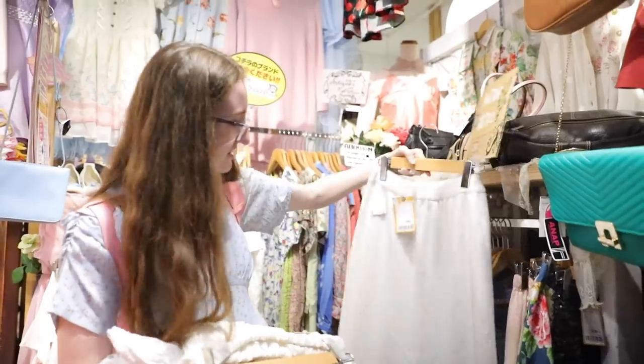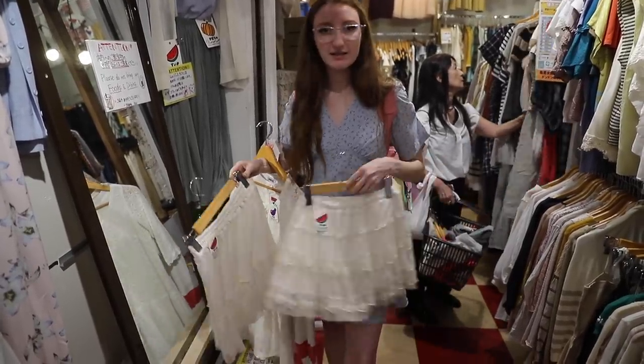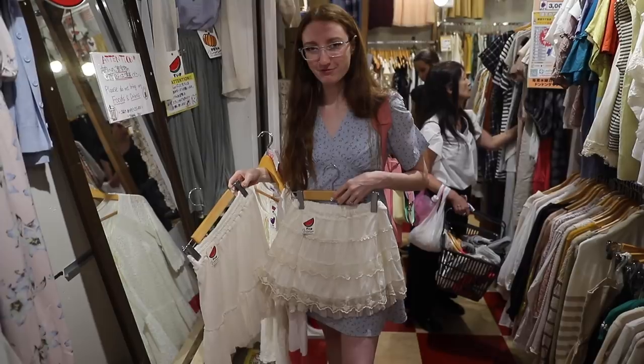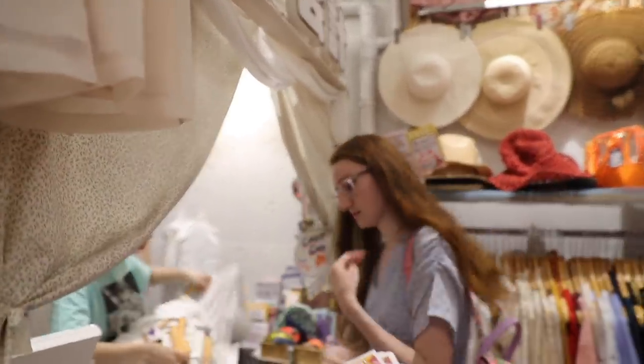Why? This skirt, very nice, but there were so many skirts that it was very hard to decide. I decided to choose one that was a bit longer than the others because I figured you can always make a skirt shorter, but you can't make it longer.